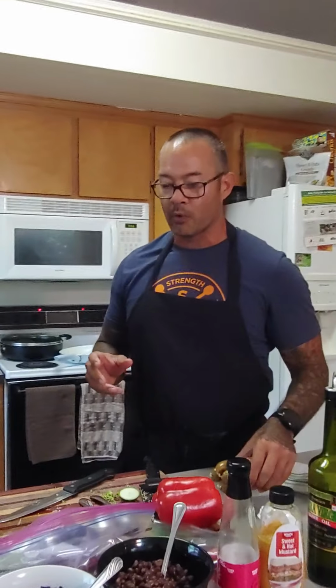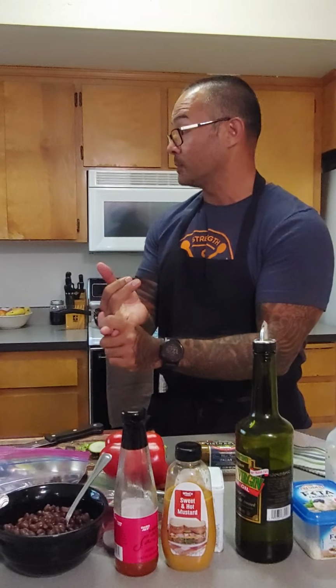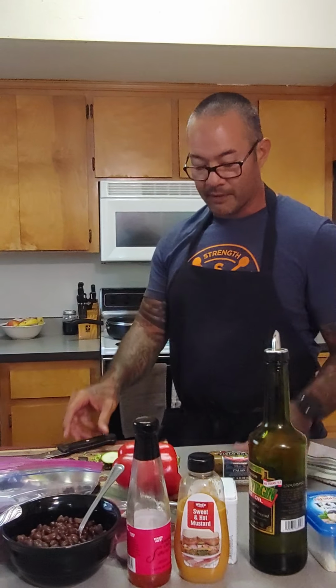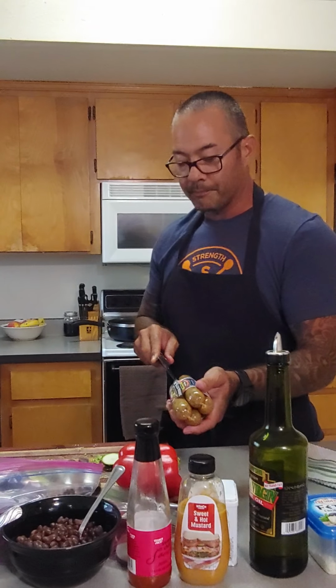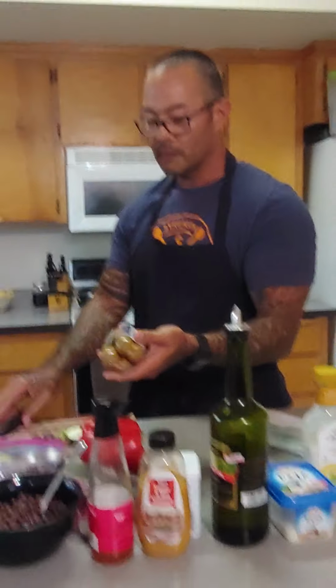A typical thing I would do, this is a great setup. I usually have bulk foods in a couple different categories. I always have rice, and I always have vegetables. Those are always on standby. My proteins all alternate out, but these are really good. This brand here is really good. This is what I use. I think the texture is really good, and the flavor is really good.